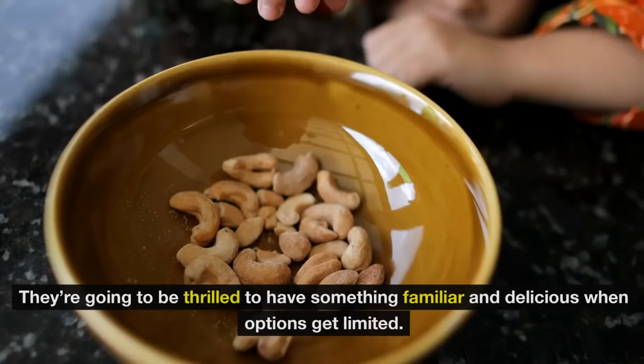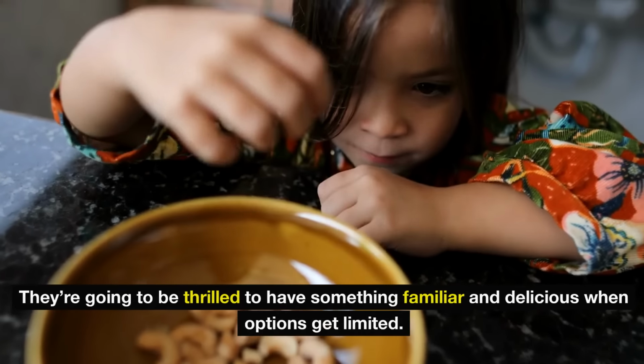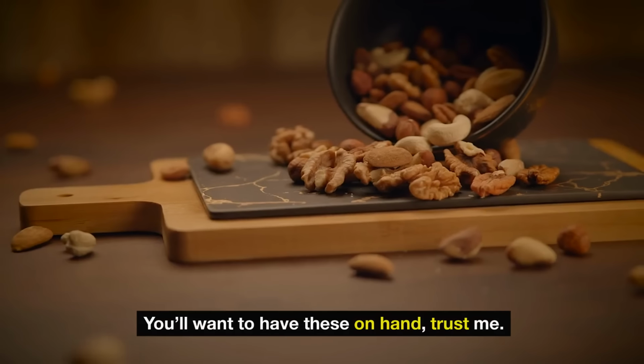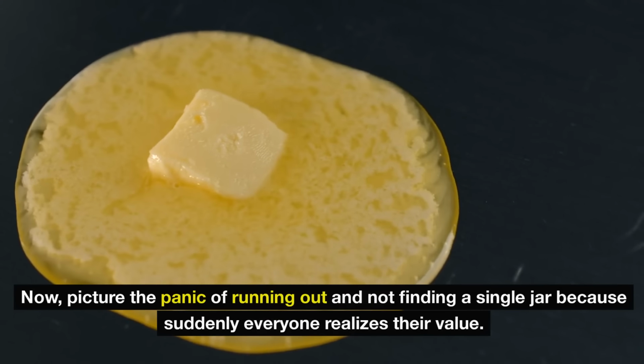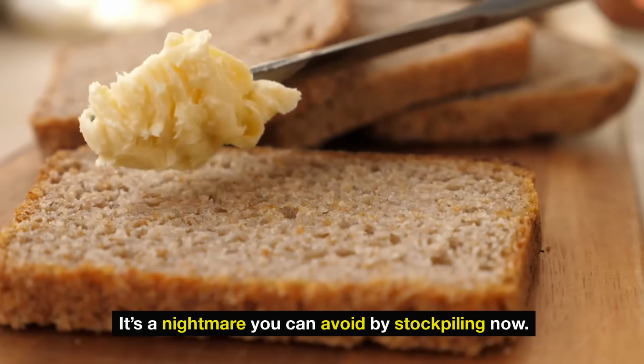Got kids? They're going to be thrilled to have something familiar and delicious when options get limited. Nut butters are comforting, wholesome, and satisfying. You'll want to have these on hand, trust me. Now, picture the panic of running out and not finding a single jar because suddenly everyone realizes their value. It's a nightmare you can avoid by stockpiling now.